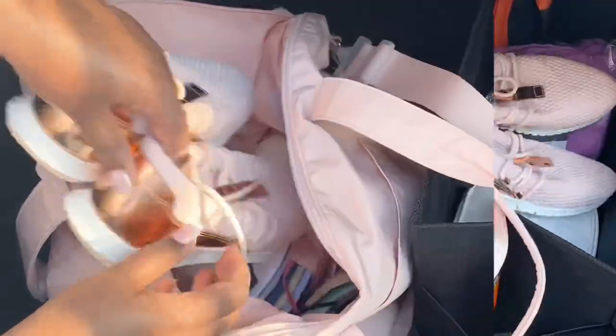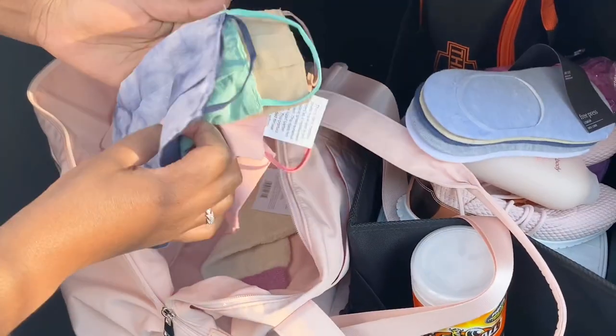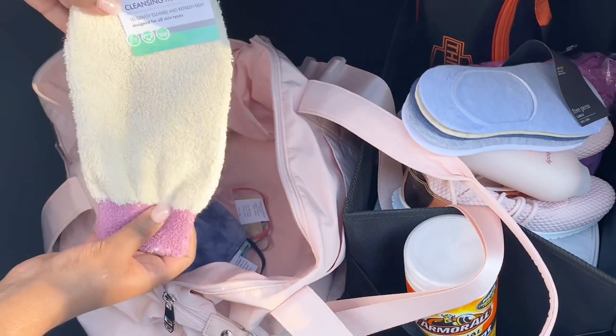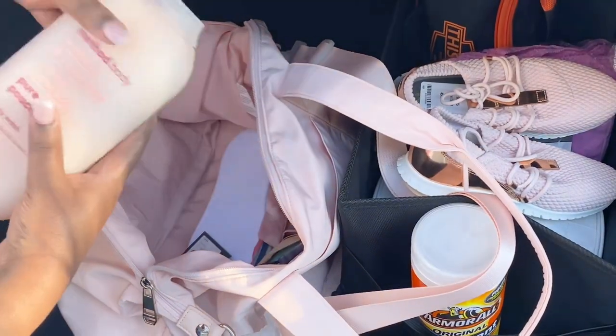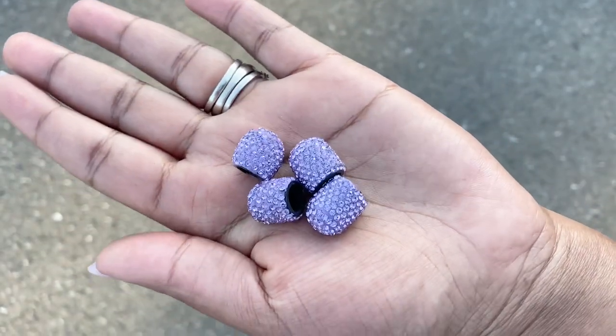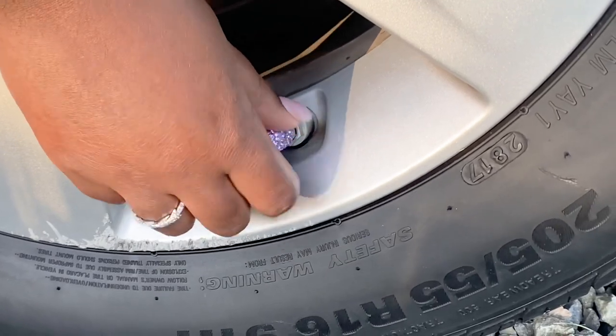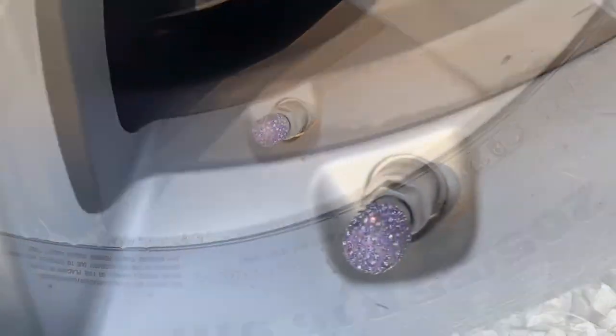This pink pair of shoes, socks, cotton face mask, and exfoliating glove are from Nordstrom Rack. I'll try to link them below for you. And this Method body wash is my favorite. These universal rhinestone valve stem caps are the cutest, and they come in different colors. They are durable and added a girly style to my sister's car.